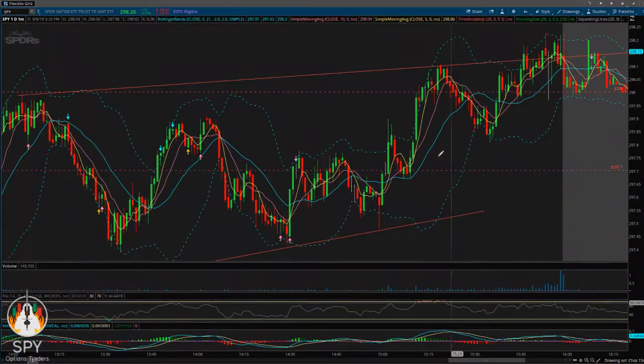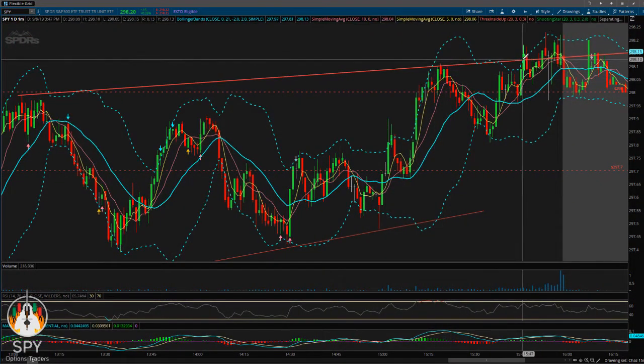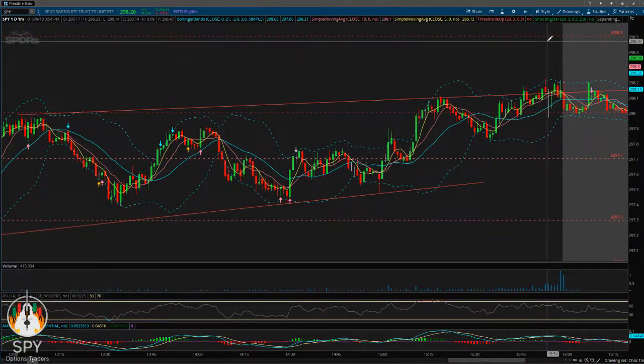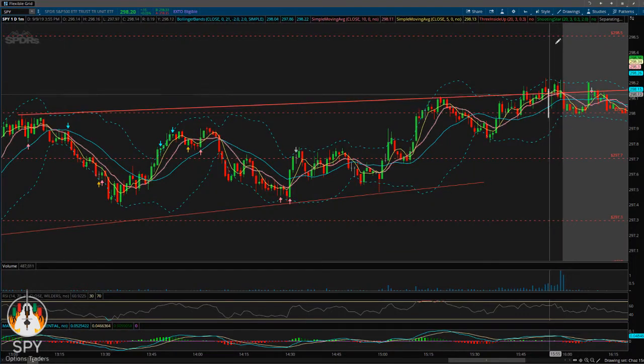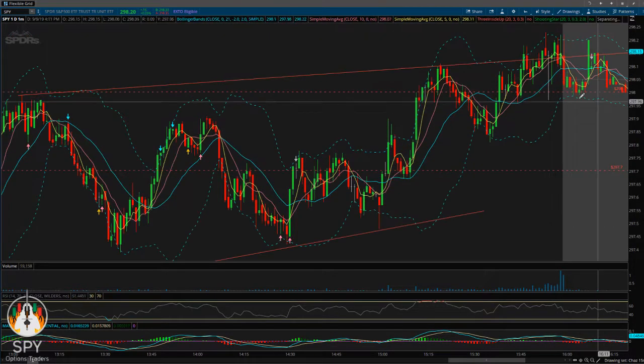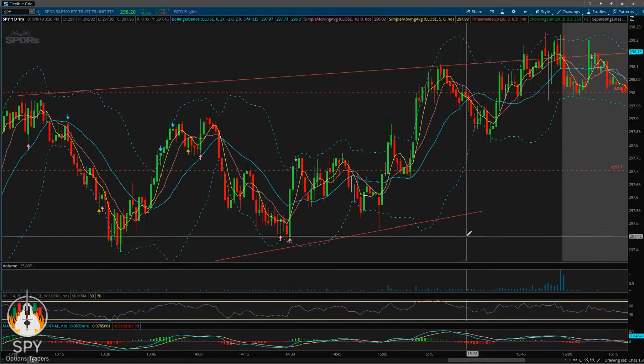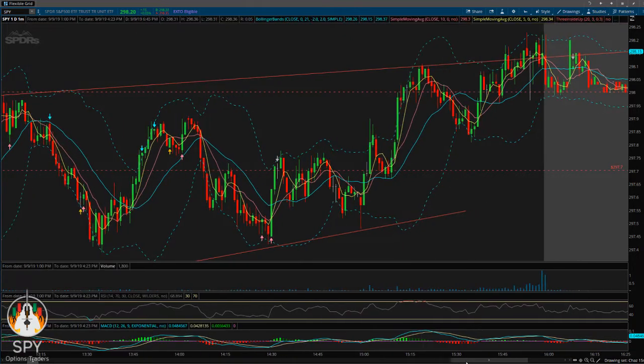And we got a little bit of a break here at the end of the day, and I was really looking for a run all the way up to 298.50 into the close, but we didn't get that. We did close over 298. That's nice. We didn't really break this channel though, so that's not necessarily completely bearish, but we really do need another down day.